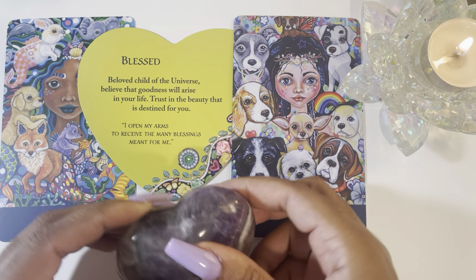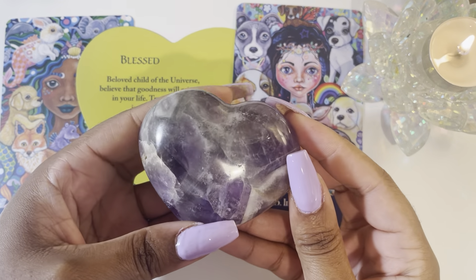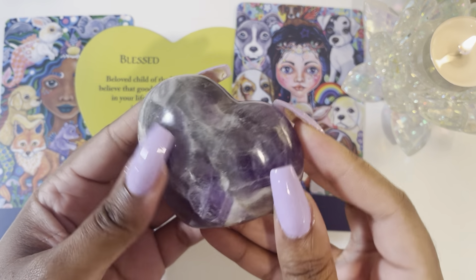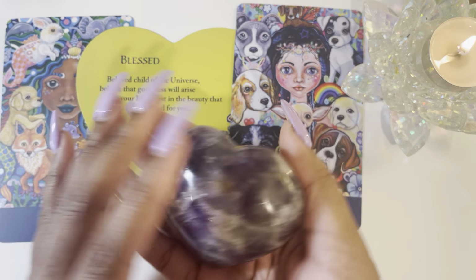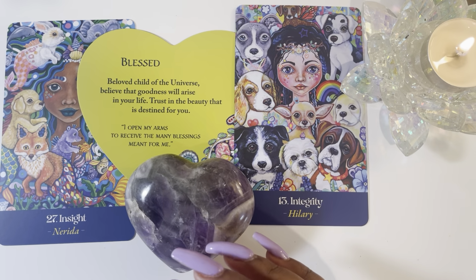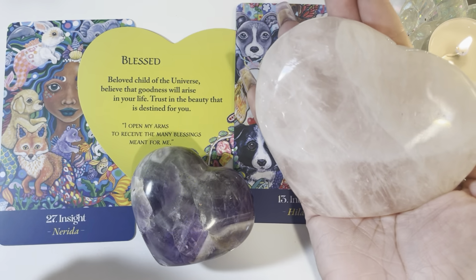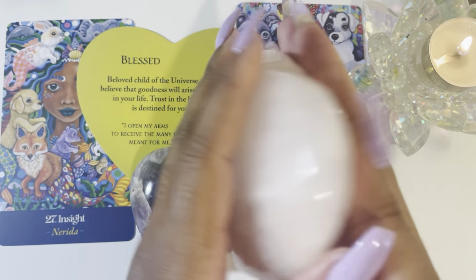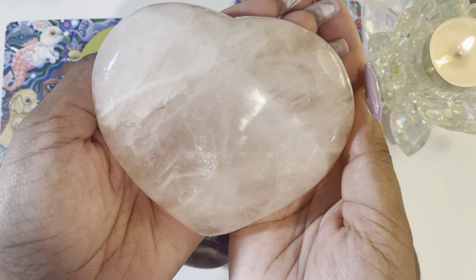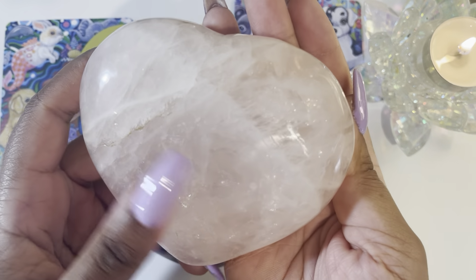I did also get this crystal in the month of February, so I wanted to bring it into the video just to kind of show you. I love amethyst, so I did pick up an amethyst crystal, and I also picked up a rose quartz crystal because I love rose quartz. So this one is a lot bigger. I picked this one up in the month of February as well, when I attended a gem show. So full of gems and the crystals and stuff.